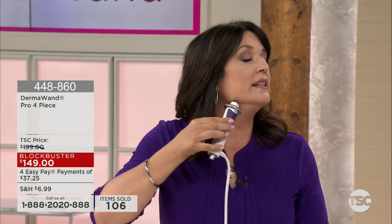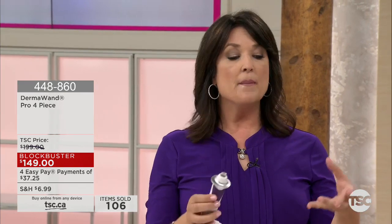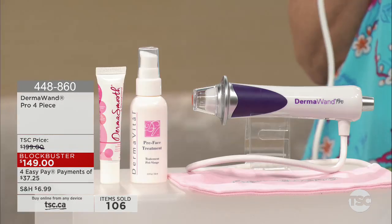Or the jawline, do the same thing and end in an upward stroke. All these exercises that I'm showing you come in a booklet that will come with the Dermawand Pro. Perfect. So you'll be a pro out of the gate. You'll see the difference.